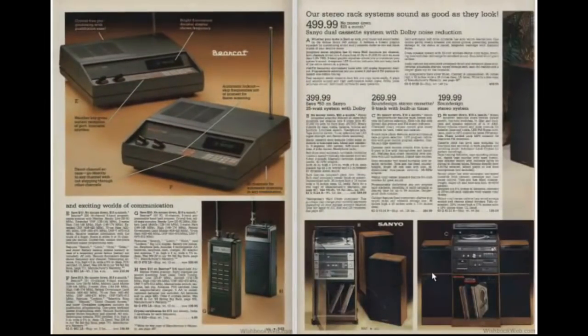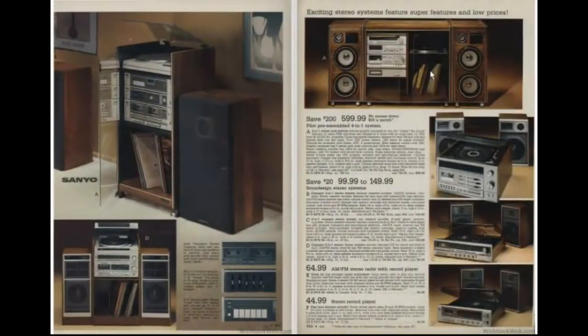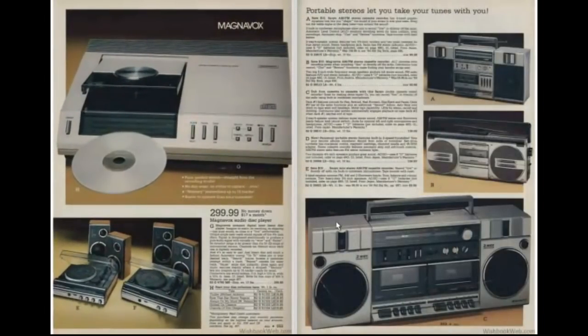Big old stereo systems there from Sanyo. Wow, look at that thing. Well, only $600. I'm surprised it's not more. Some boom boxes. This was back when boom boxes were in their heyday. This is a very early CD player from Magnavox. Look how big that is. You had to have been pretty rich to have a CD player in 1984.